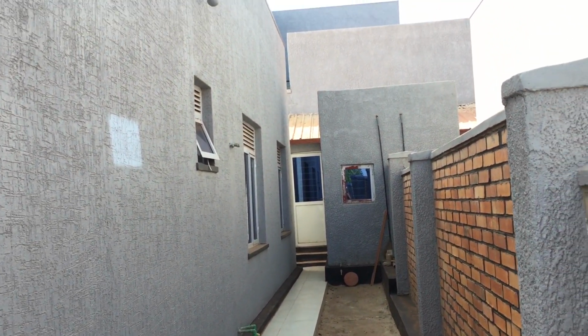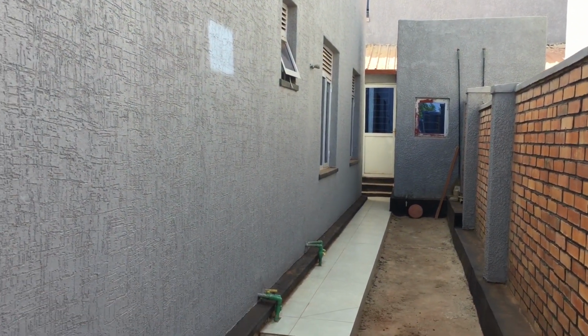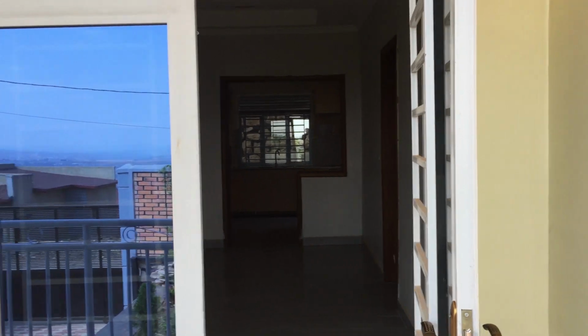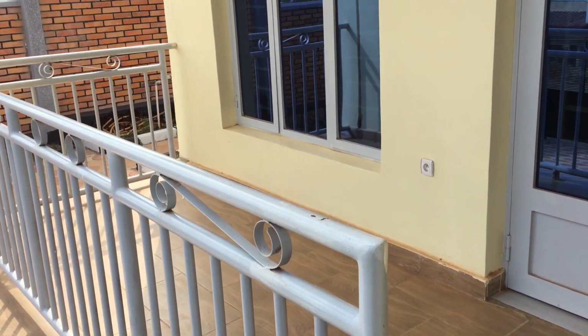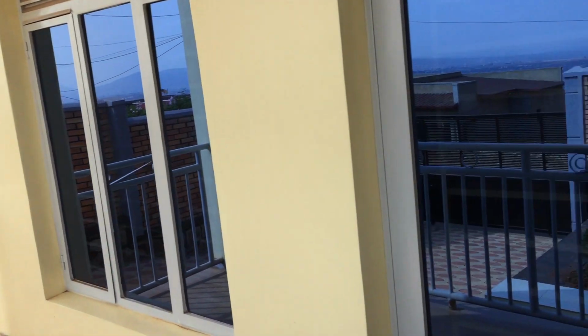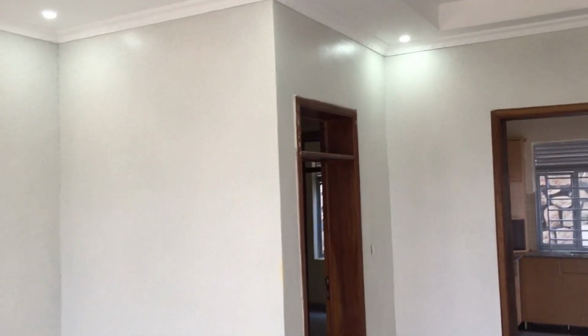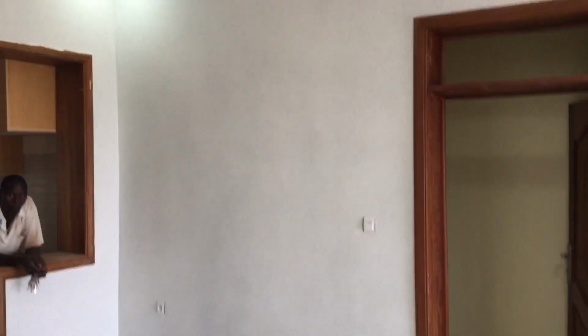This is outside. This is the outside balcony. This is the sitting room or living room. This is the dining room, this one right here.